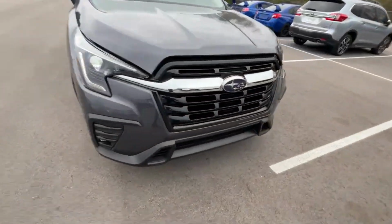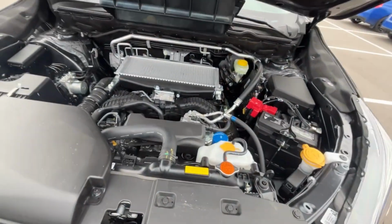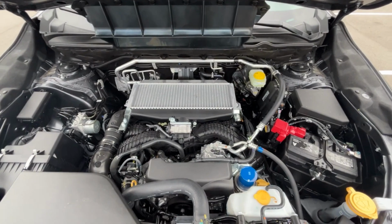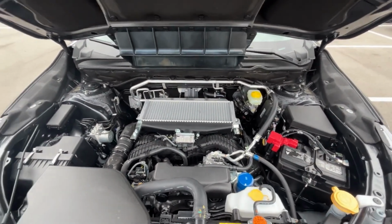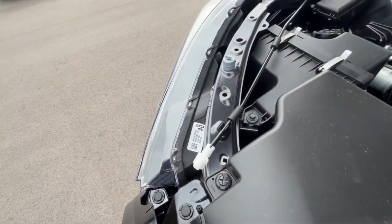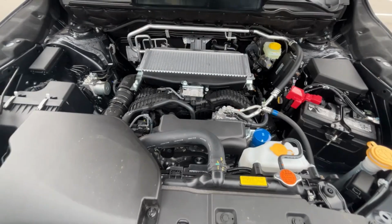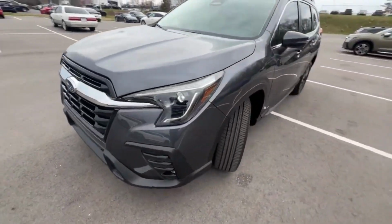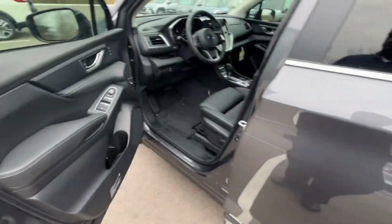But next to the engine bay, there's that 2.4 liter turbocharged 4-cylinder boxer engine there. There's probably a reason we don't have hydraulics to hold the hood up, but you just stick that bar right in there. But really just love the design of this. It's a very, very nice looking vehicle.